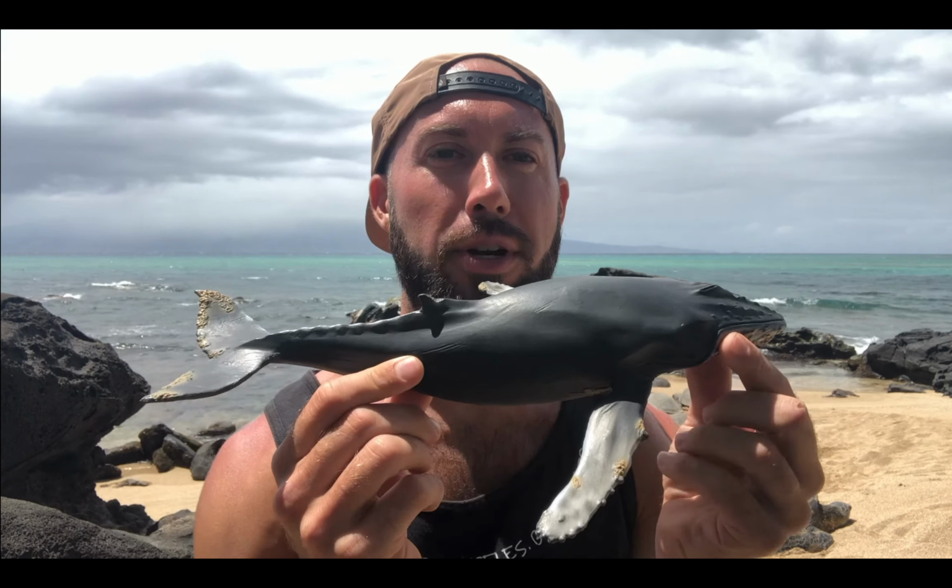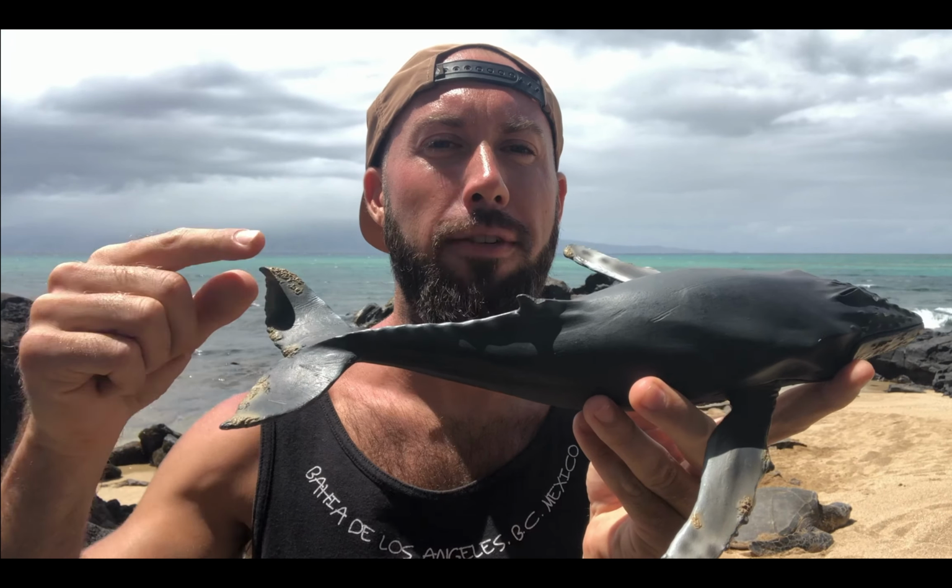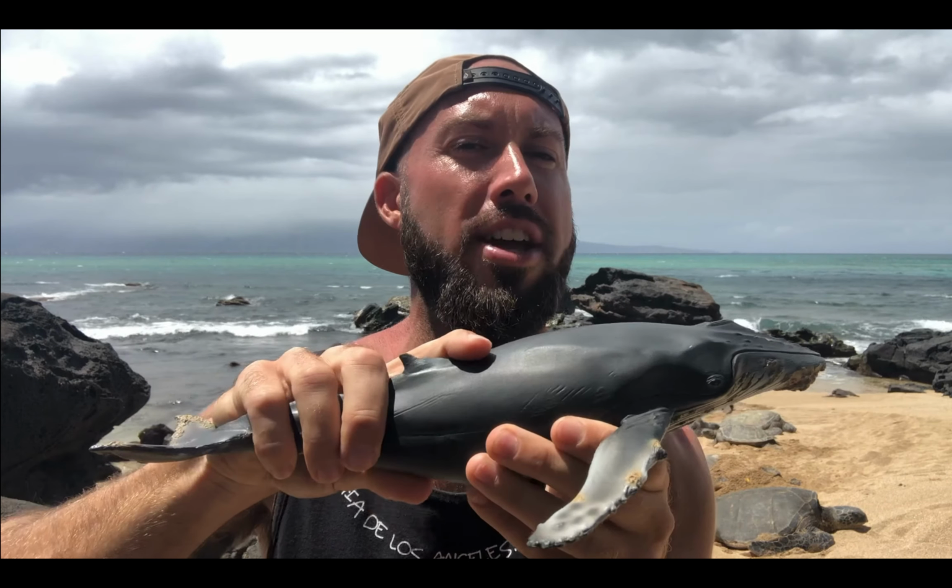So we think they breach to dislodge parasites, to communicate, to exercise. Could just be for fun, or it could be for a reason we have no idea about. But that is pretty much our whale anatomy. We've got the fluke, which is like their fingerprint. It's how we tell them apart. And it's their propeller, it's what moves them through the water. We've got their peduncle, that's essentially one giant muscle. And that's what moves them.